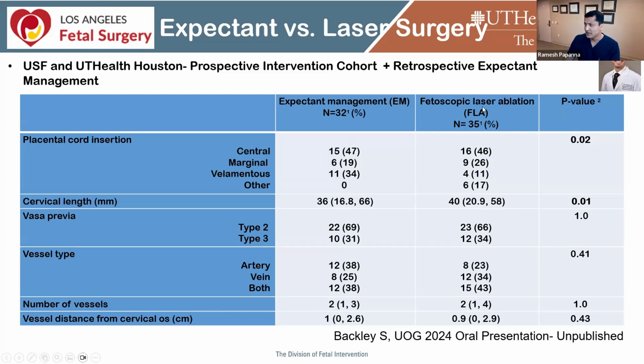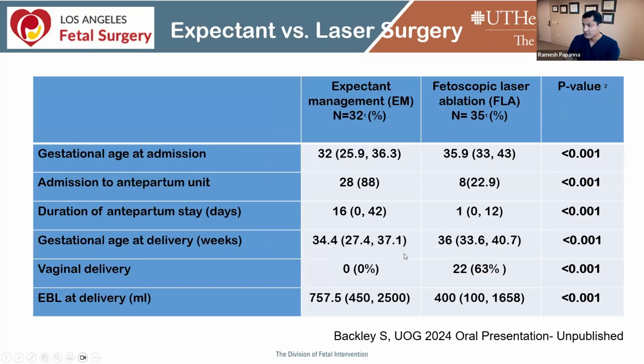You can see that expectant management and laser surgery are sort of comparable groups, the type 2, type 3. And then the kind of vessels they were, arteries and vein are both. It can be both in the same patient, a number of vessels and distance from the internal os from both groups. And after the laser surgery, admission to the hospital was further along after the procedure is done, 36 weeks versus 32 weeks. And then also the rates were lower if they had a laser surgery. These were admitted because of PPROM or so on. The number of days in the hospital for the mother decreased significantly with the laser surgery.